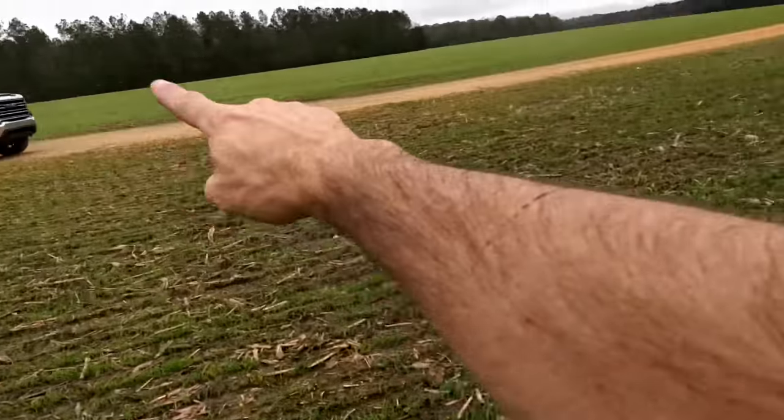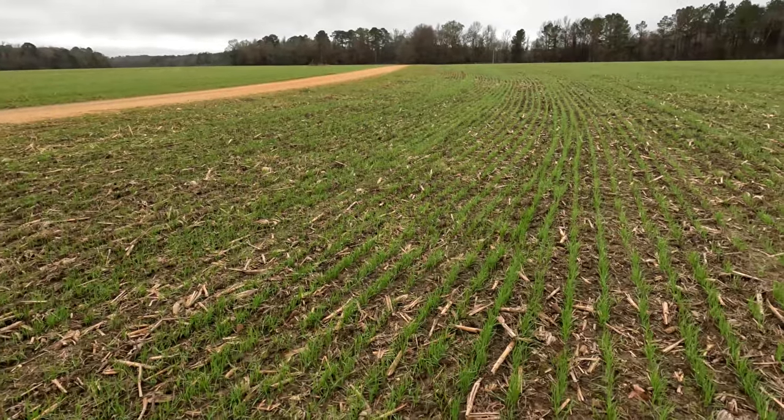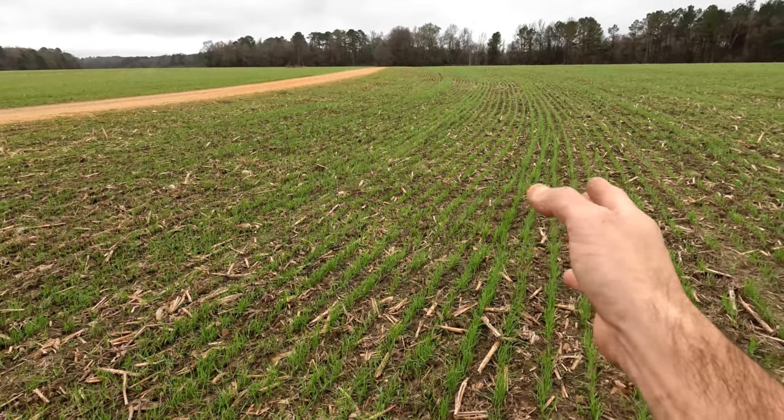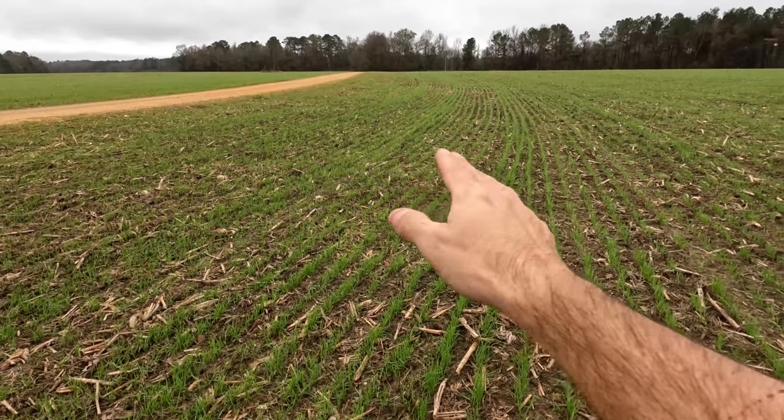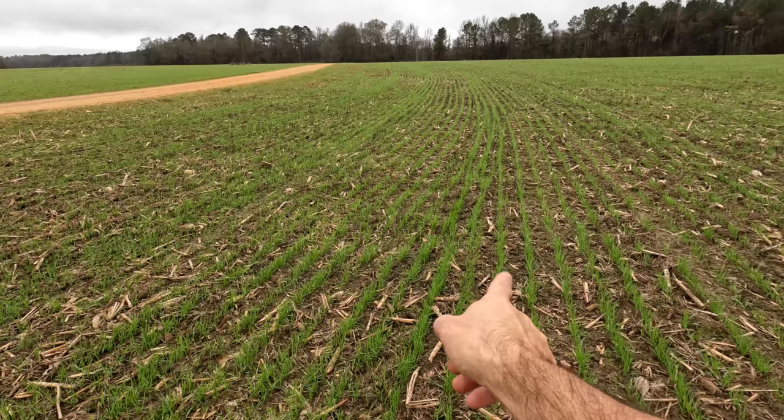This whole farm is at the graveyard. Tyler Graveyard is what we call it. And this is like my test plot. Normally I do broadcast wheat. We've done it for years, but we're going to do some grain drilled wheat.